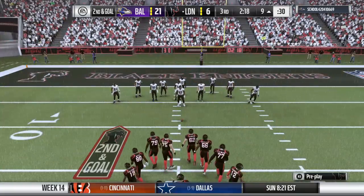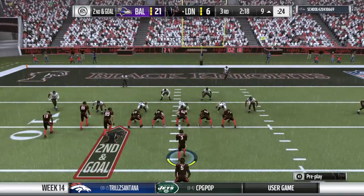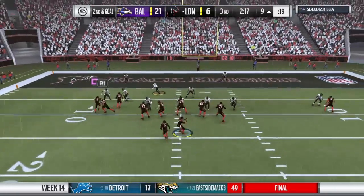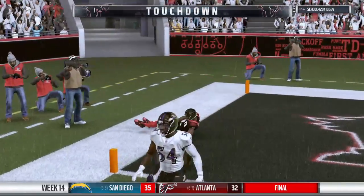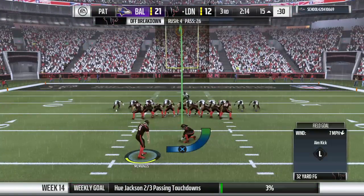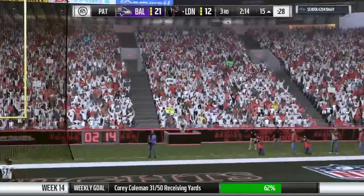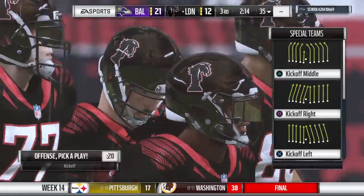Second down following the incompletion. Again, Wilson. This will be caught at about the 6. And he will take this one in for a touchdown. Corey Coleman with touchdown number 12 on the year. And his guys are able to cut into that deficit. Now McManus to tack on the extra point. And it's no good. It has not been his day. That's the second extra point he's missed so far.